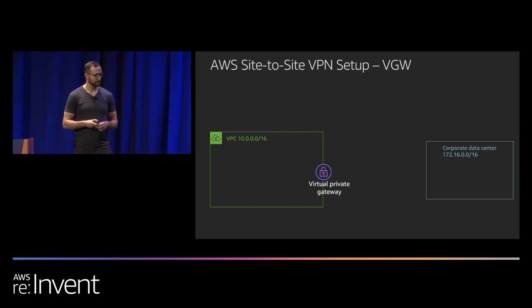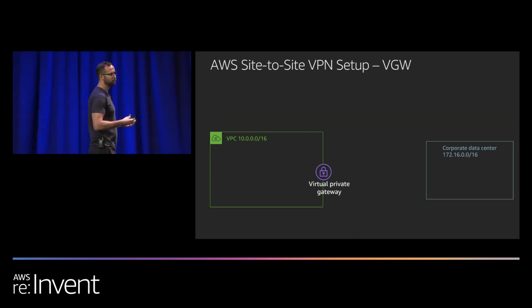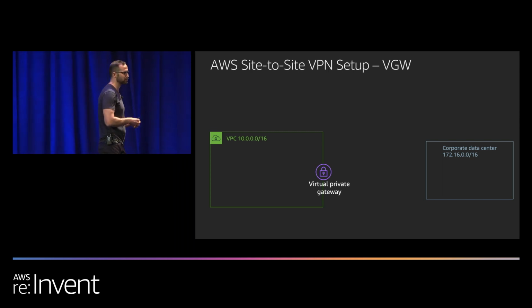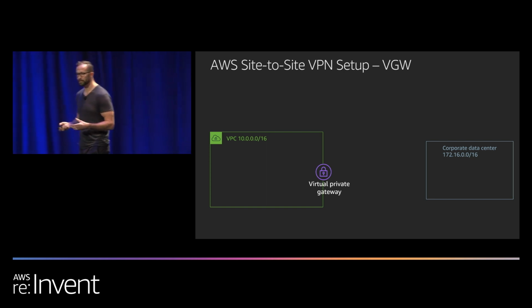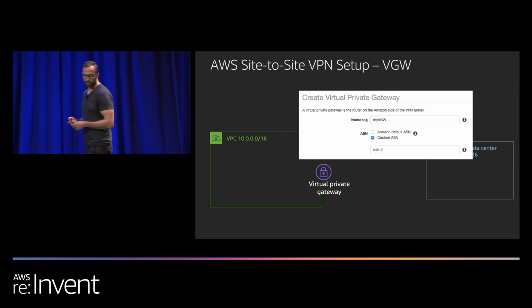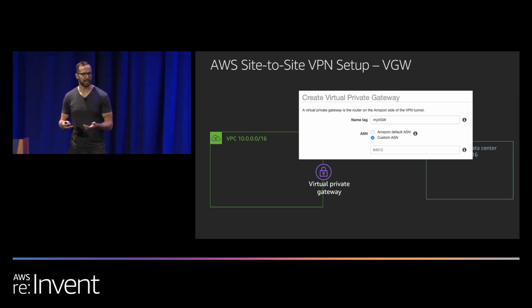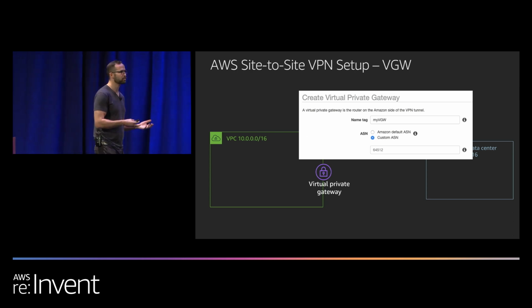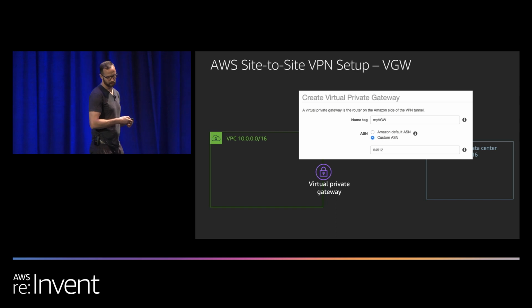So the first step is to create a VGW, Virtual Private Gateway. It's a managed gateway that is managed by AWS. We take care of high availability, scalability of it. All you need to do is create it and associate it with your VPC. When you create it, you pretty much give it a name and then autonomous system number, ASN, which is a BGP identifier that helps with identifying each side of the BGP connection.